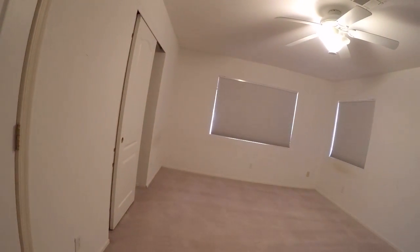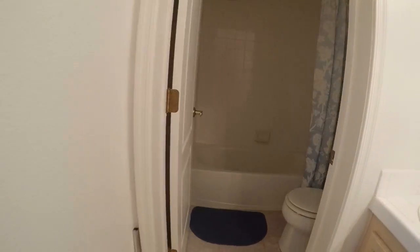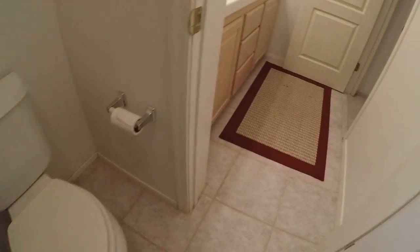Well, this is a large room. Okay. So it is tile.